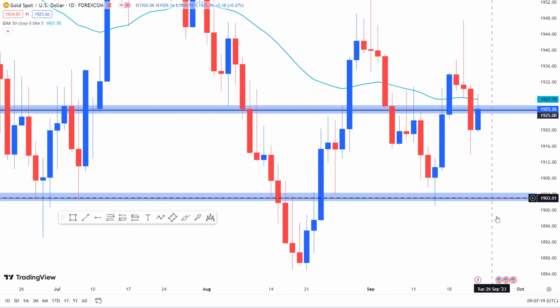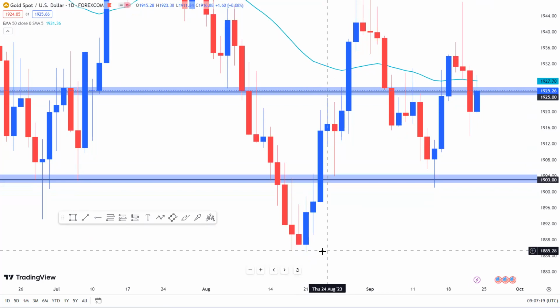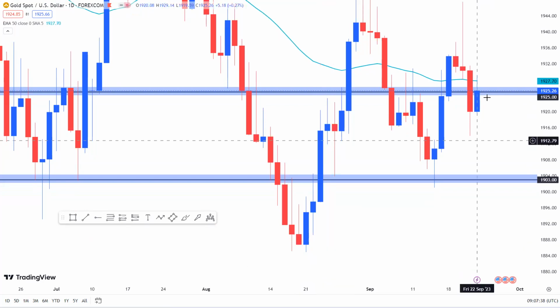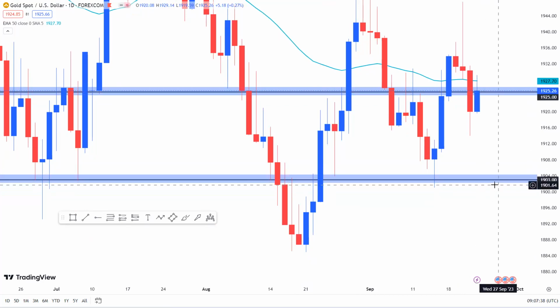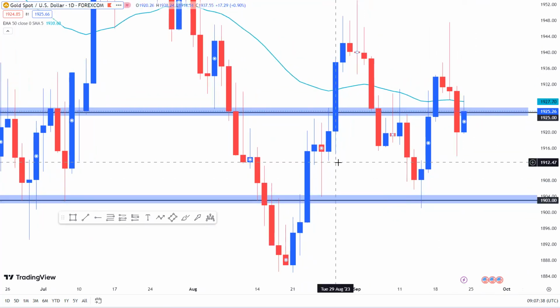If I have a daily candlestick break above this level, then I would consider selling more at the retest of this level with a view to taking gold all the way to the previous daily lows. But that's not the case right about now. I'm looking to sell from this level with my anticipated take profit level at 1903, which I have established the reason why. Now we can take this down to the 4-hourly time frame.